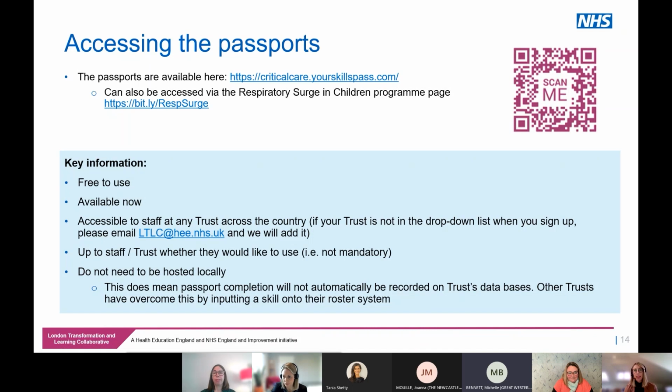They are accessible to staff at any trust across the UK. And if when you go to sign up for the passports, you can't see your trust in the drop-down list, please just send us an email and we will happily add it. It's also up to staff members and trusts whether they want to use these passports. They are not mandatory in any way. And the passports don't need to be hosted locally, so they are not hosted on individual trusts or organisations' systems.